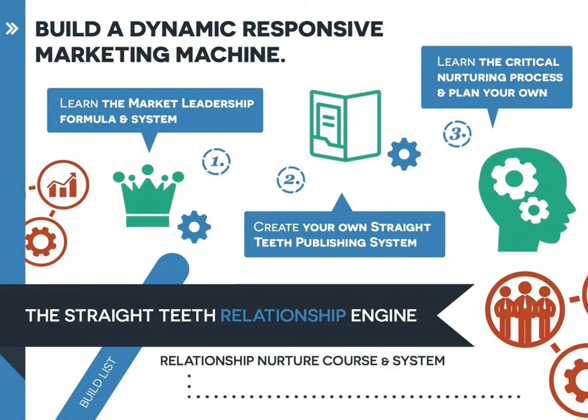You need to build a dynamic, responsive marketing machine, so you need to understand market leadership. The formula for market leadership is content times consistency, so you want to be communicating in a frequent way and in a very effective and powerful way to make sure you communicate the benefits of straight teeth and why they should come and see you, and all of those elements. And there's a system for that.